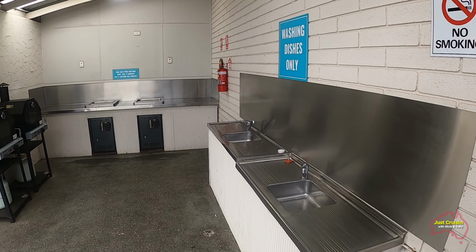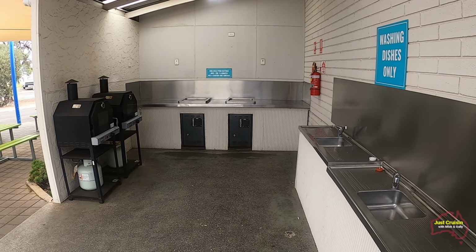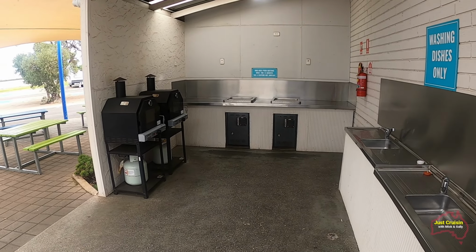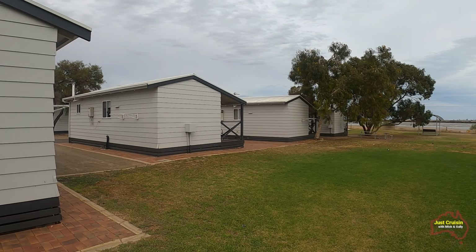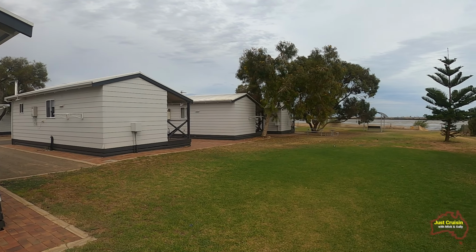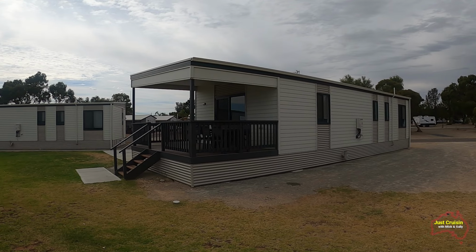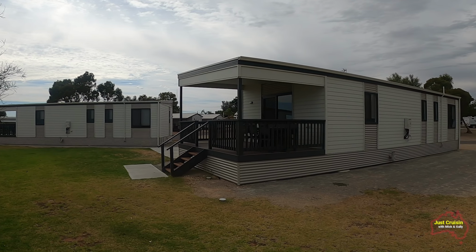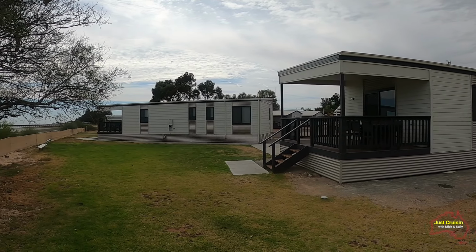Certainly as you go around to different caravan parks, there's getting more and more of these pizza ovens that are available for park users. The Port Broughton Caravan Park certainly offers a big array of cabins, both styles and accommodations for what they offer. There's certainly a big variety.